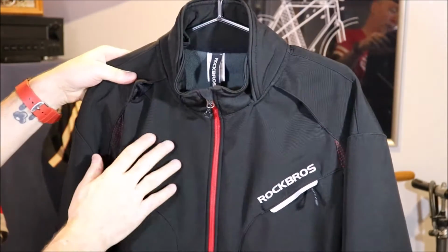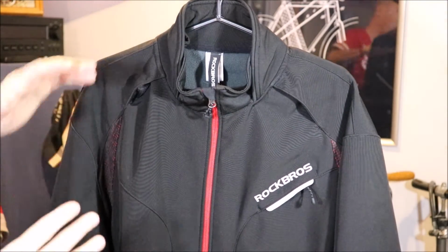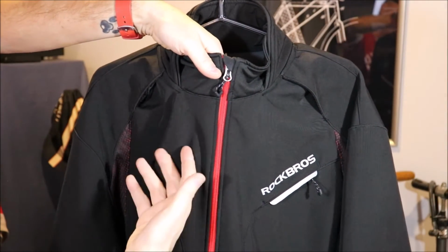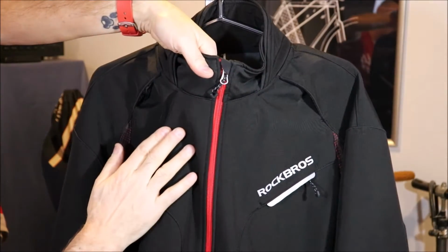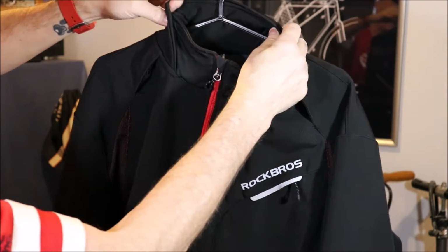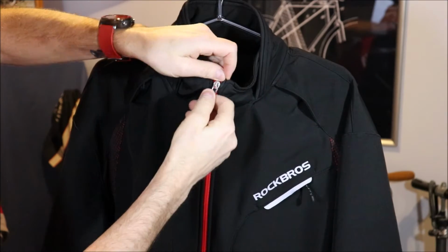As far as the material itself, this is very similar to another jacket I have for cool weather, which is called a wind stopper. And you don't want wind getting through the front of your jacket. That's that wind chill that can keep you cold. Very similar material to that, so I think this is going to be good at keeping the wind out. It's got a nice high collar here in the back. If you look at the zipper, it's a solid zipper, nice zipper.